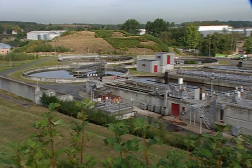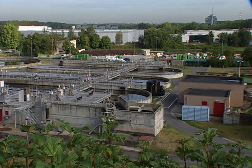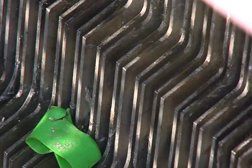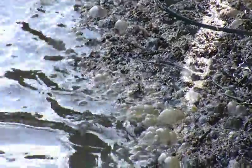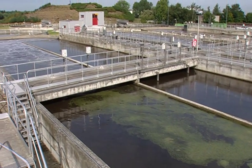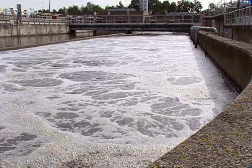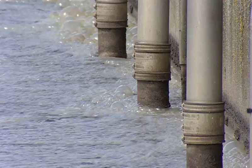At this 90,000 population equivalent wastewater treatment facility, water is purified much along the same principles that occur naturally in a river. After mechanical raking of large objects and removal of grease and sand, small or dissolved particles are removed in a biological process step. Here, millions of bacteria feed on organic waste, breaking it up into carbon dioxide, nitrogen gas, and water. Because the bacteria need oxygen, large amounts of air are blown into the mixture.